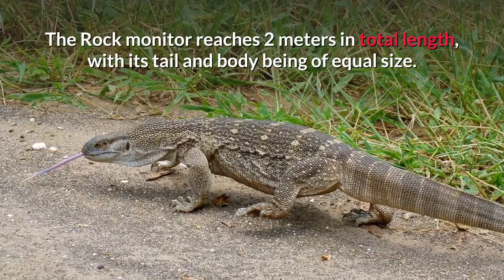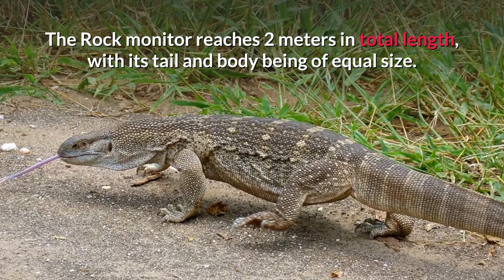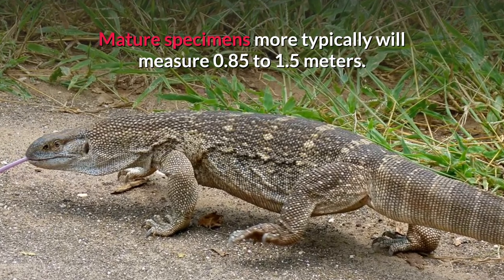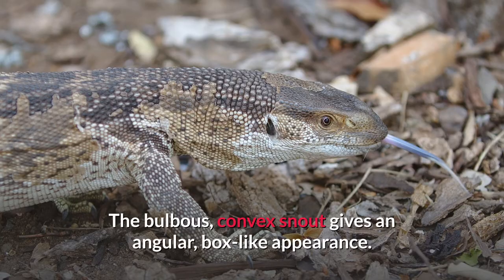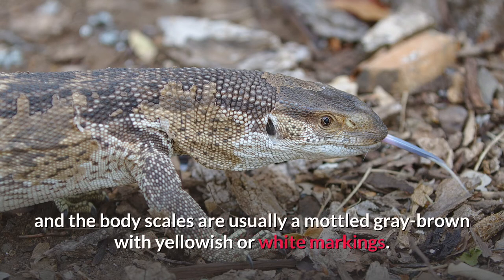The rock monitor reaches 2 meters in total length, with its tail and body being of equal size. Mature specimens more typically will measure 0.85 to 1.5 meters. The head and neck are the same length, and are distinct from each other. The bulbous, convex snout gives an angular, box-like appearance. The forked tongue is pink or bluish, and the body scales are usually a mottled gray-brown with yellowish or white markings.